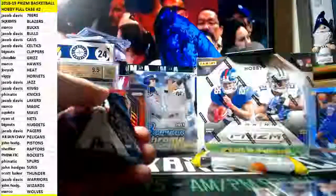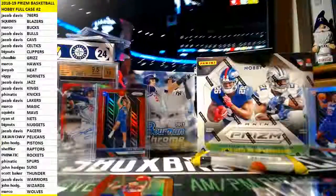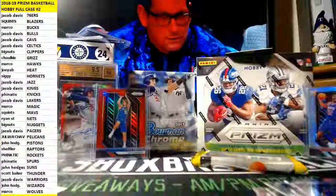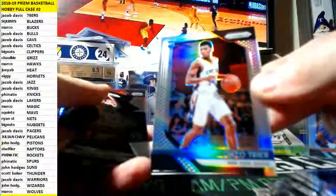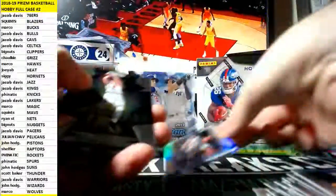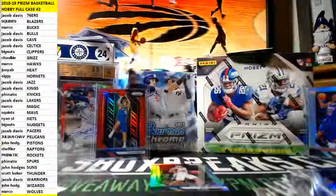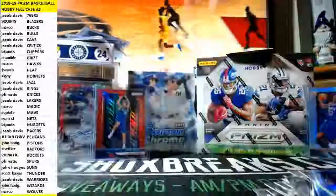Nice. Kelly Oubre. $299. Nice Jacob Evans. Nice little rookie color and nice little vet color. Trae Young rookie. We got a Trier. Alonzo Trier, and that's for the Knicks. Knicks getting a nice amount of Prizms here. Nice KG for the T-Wolves Prizm. That's a banging card. Nice Kevin Garnett. And a nice little Trier here as well.